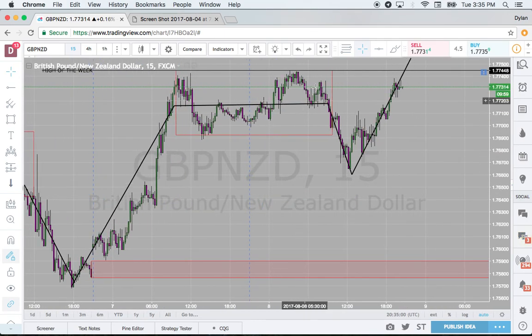This head and shoulders pattern was created to induce traders to sell. Once the pattern was formed, a lot of retail traders were pushed into profit and then placed more sell orders in this area, and now price reversed against them very fast.